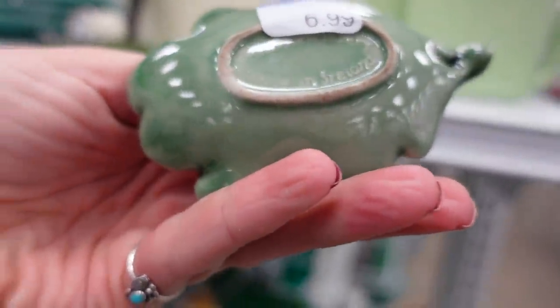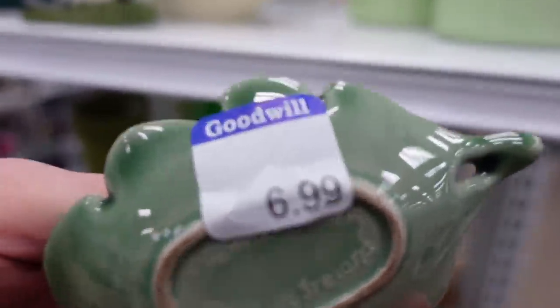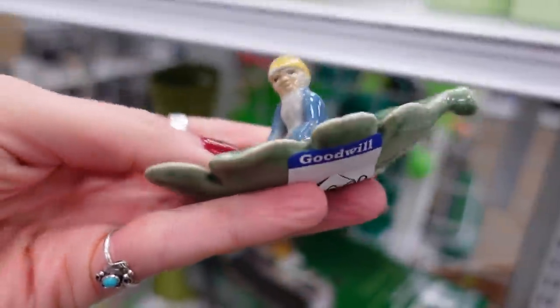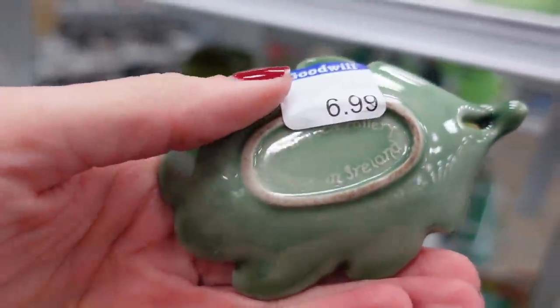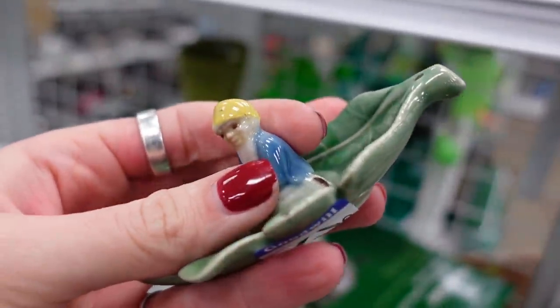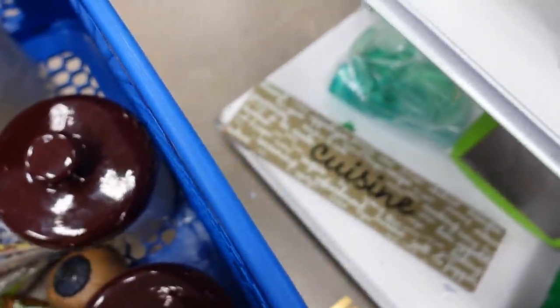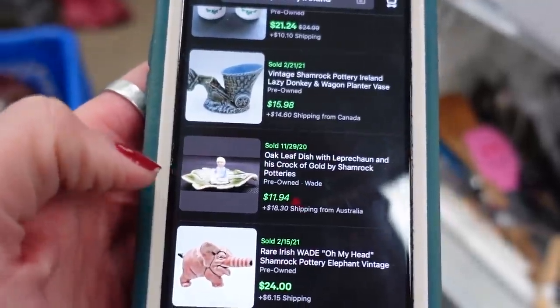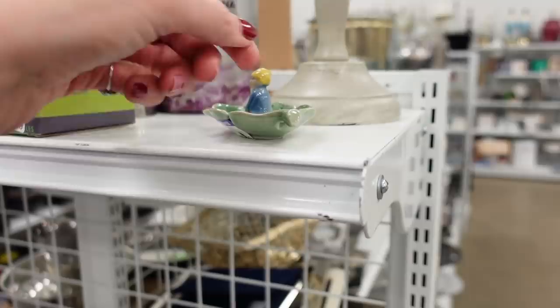Now this little guy on a leaf here was Goebel company. I did not recognize the price on it was $6.99, and you can tell I was pretty impressed with that price. I thought that maybe it was worth $25, $30, in which case I might consider paying $6.99 for it because I can still make a profit. Ultimately, I did decide that I would stick him in my cart, and right then and there, I would look up comps on it. And you can see here it sells for about 12 bucks. And so he went back on the shelf.